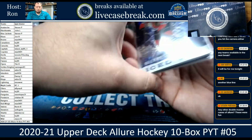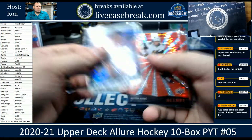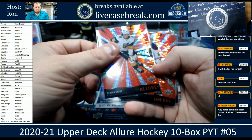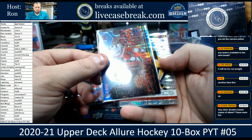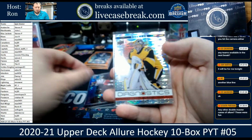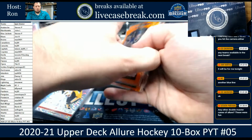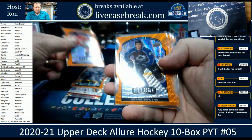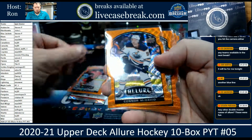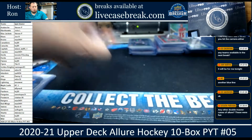All right, our parallels for our inserts, unnumbered. Bowden iced out. Krebs, Grand Entrance. Broberg, Grand Entrance. Liljegren, Grand Entrance. City Selly, Bucenovic, and Murray, Diagnostics. Our orange slices, Pettersson, McMichael, Bowers, Tkachuk, McDavid, Chabot, Matthews, and Suter.